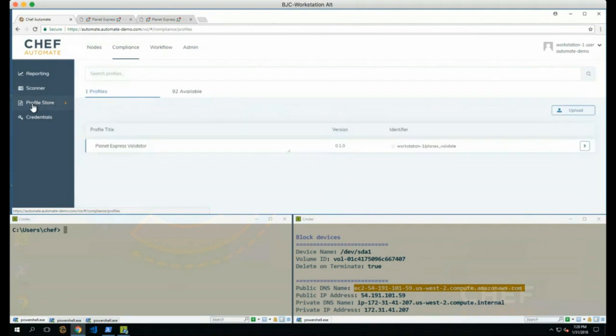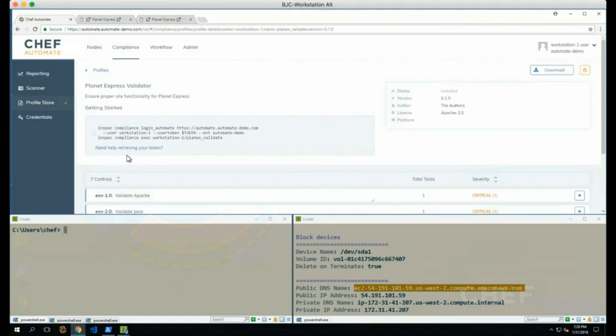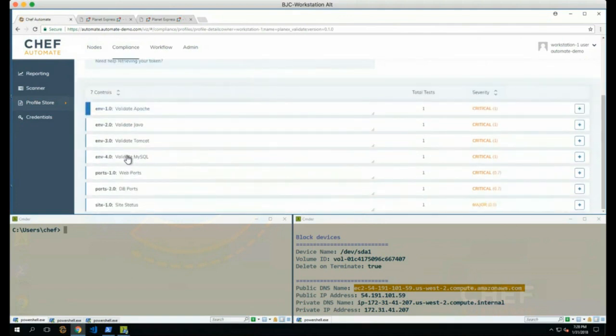While we're waiting to check in, I can hop over to the profile store here, and we can take a closer look at what this Planet Express validator profile is actually doing. Here we can see a list of rules or controls in inspect parlance that define what we're looking to verify. You'll note that the things we're validating here match up with the list of my application components called out in the detect slide earlier.